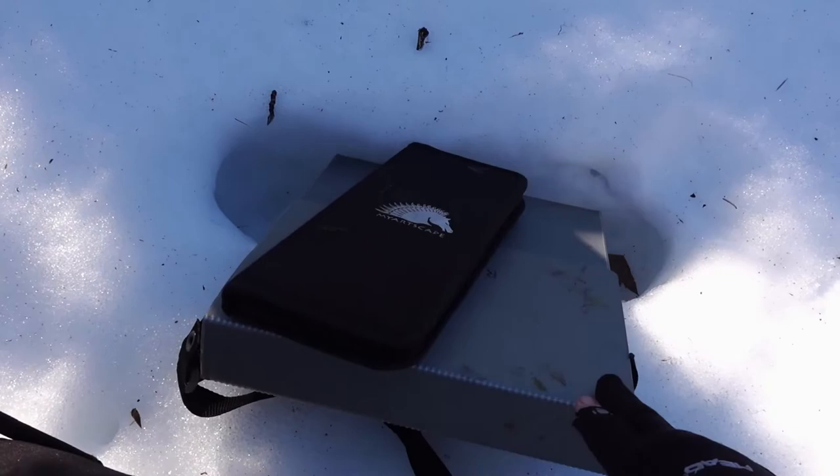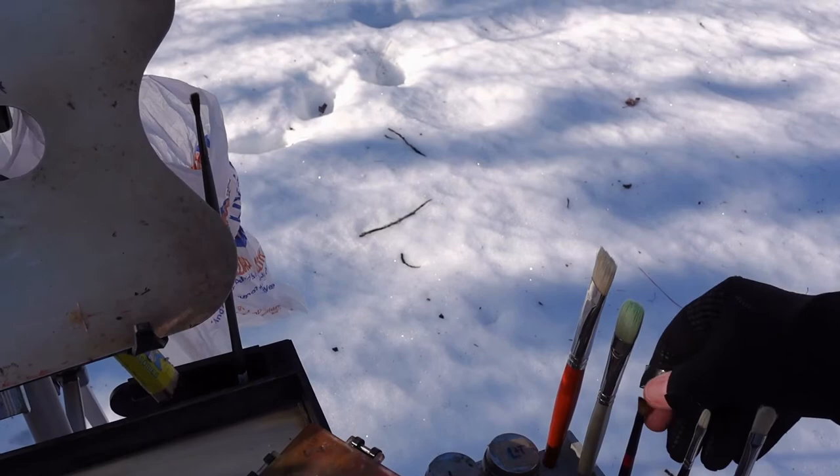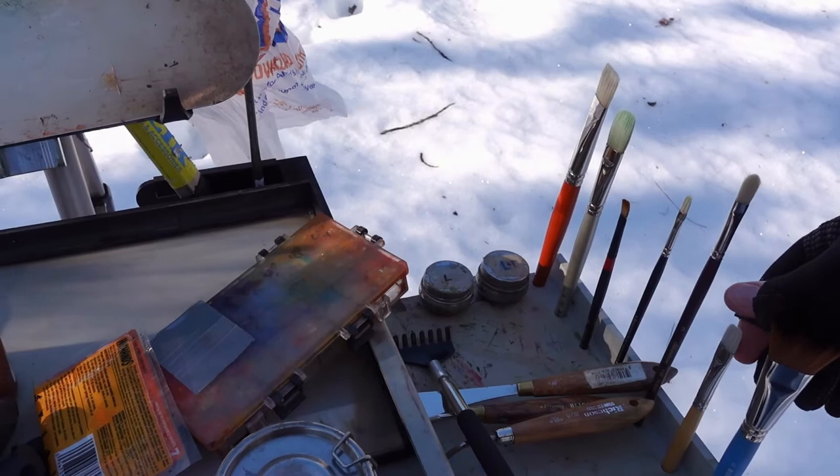Raymar wet panel carrier. I have a brush carrier here, and I usually pull out a big bristle, a big soft, a little soft, a couple filberts of some different sizes, a big floppy watercolor mop, which works good to blend, and then another mid-sized soft synthetic for blending.